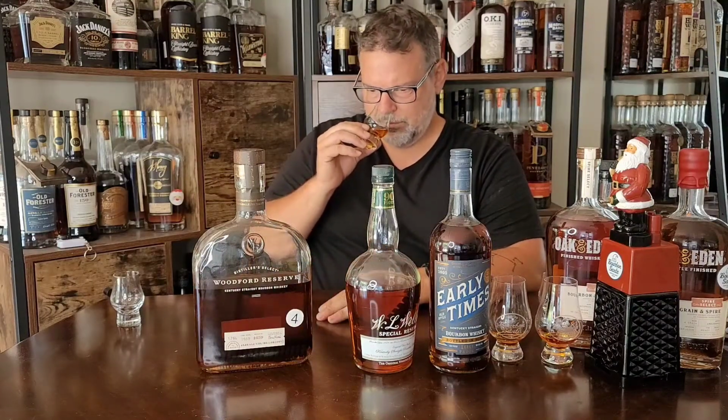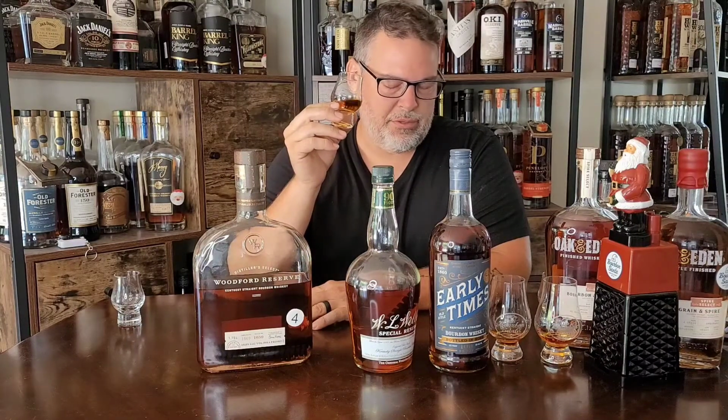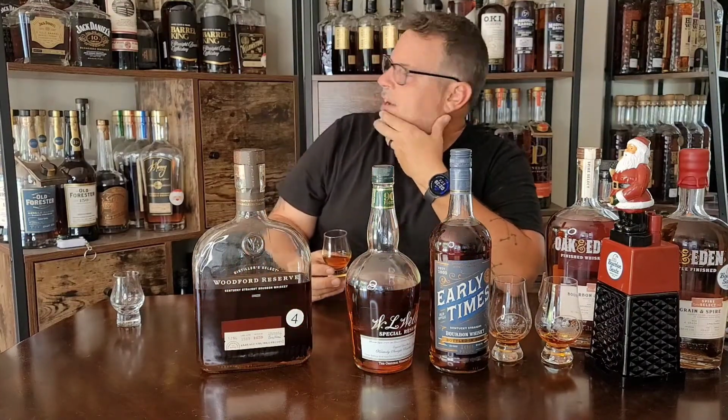Oh, son of a bitch. Amburana finishing goes with Woodford. If we could get Woodford to take their double oaked and Amburana finish it, which is what I should do next. That's the thing I should do next. I'm gonna do that next. I'm gonna throw an Amburana Spire in a double oak bottle. That would be crazy. Or in a batch proof. Oh, a batch proof bottle with Amburana.